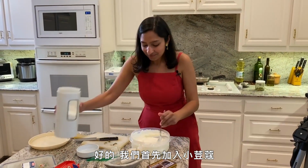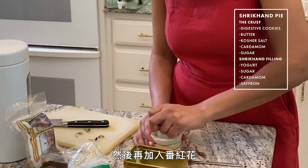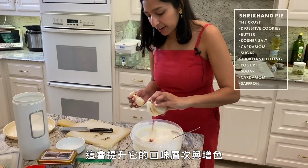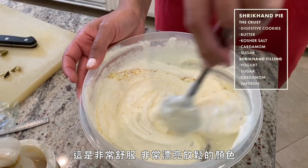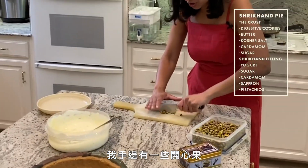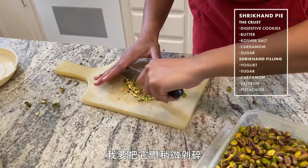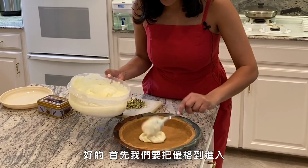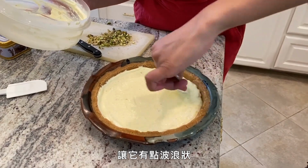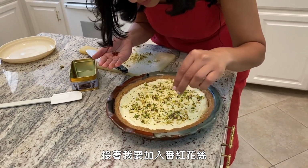All right, we're gonna first add our cardamom, and then we're gonna add our saffron. So this is gonna add both flavor and color. It's very soothing, very nice, relaxing color. So I've got some pistachios, or as we call them, pistas, and I'm just gonna give these a rough chop. All right, so first we're just gonna dollop our yogurt in, give it some waves, our pistachios, and then I'm gonna add the saffron threads.